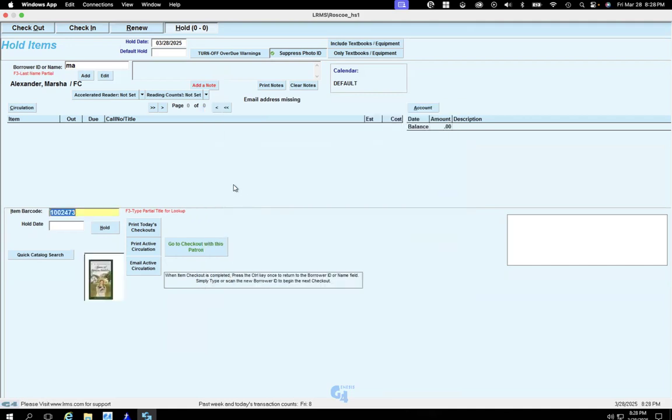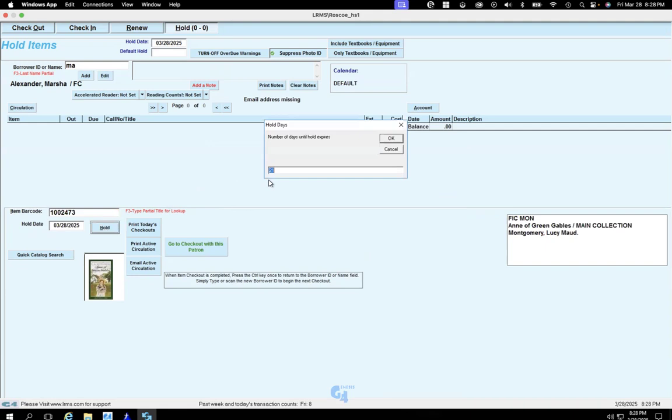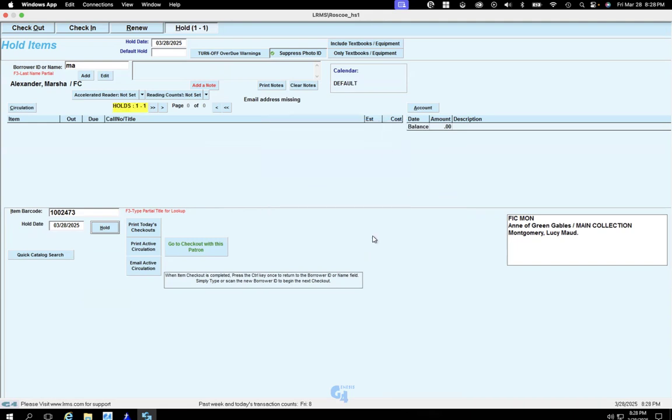We would normally scan this with the scanner. However, the computer that I'm working at today is not connected to the scanner, so I'll be entering the barcode numbers by hand. We're going to put a hold on that. It is automatically set to 21 days, but we're going to give her 3 days because Anne is such a popular title that we don't want someone to come in and keep Anne for an extended period of time. So we now have a hold on Anne of Green Gables for Marcia.